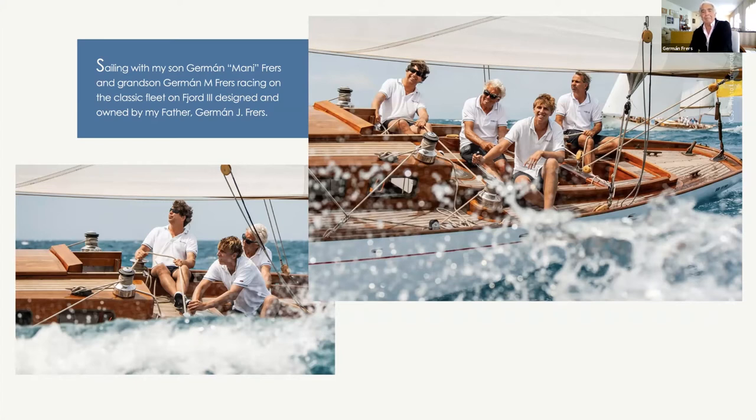Cool. So we're looking at 4 generations, if you include the boat which your father designed, that's 4 generations of Frers. Right. And it looks like the workload is being appropriately distributed. So you're driving, you're guiding, Manny's doing the fine tuning, and Germán, the youngest, is doing the hard, heavy lifting. The physical work, yes. Indeed. Nice one.